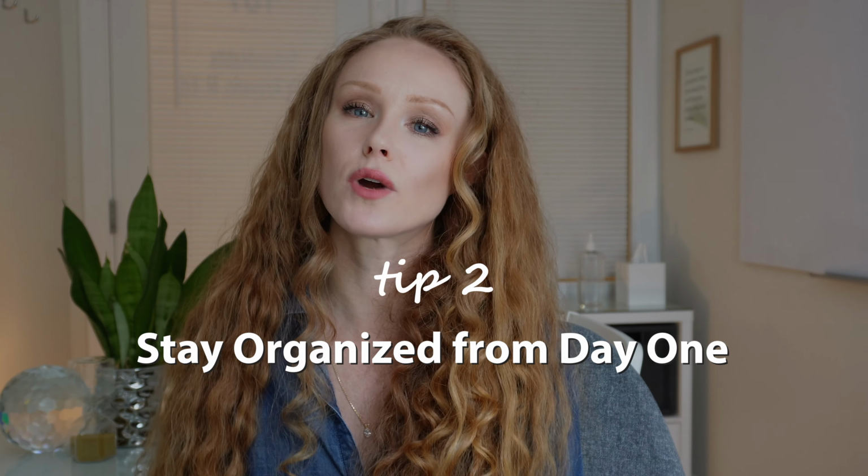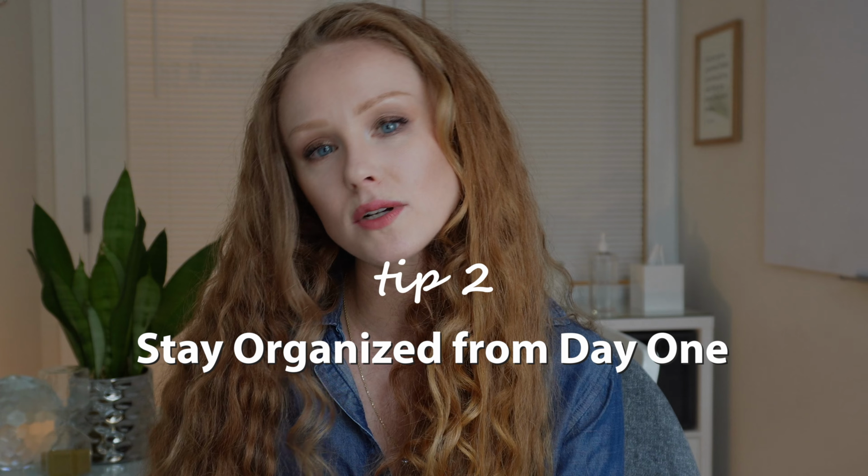Tip number 2, stay organized from day 1. Summer courses tend to come with a lot of materials, both paper and digital. And the more materials you get, the more likely and easy it is for you to become disorganized. And disorganization can wreck us in more ways than we know.